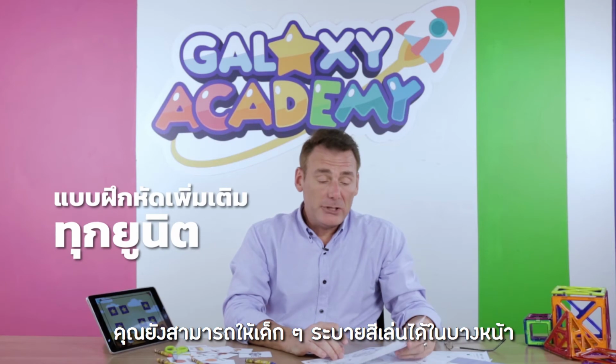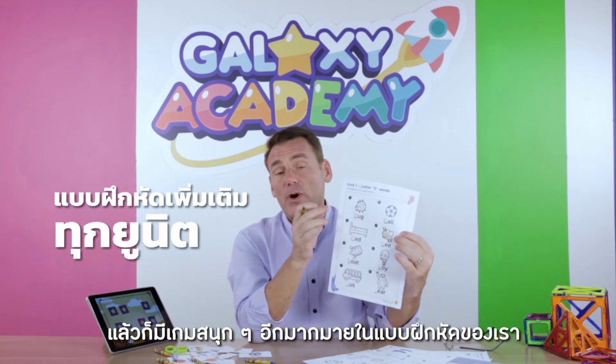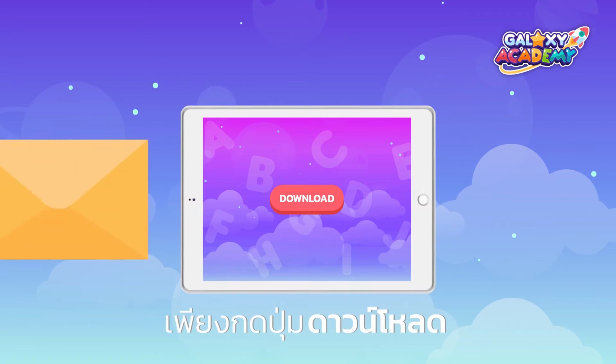You'll also find pages that your child can color and practice writing their letters. There'll also be other fun games and activities inside. And this will be sent to you by email each time your child starts a new unit.